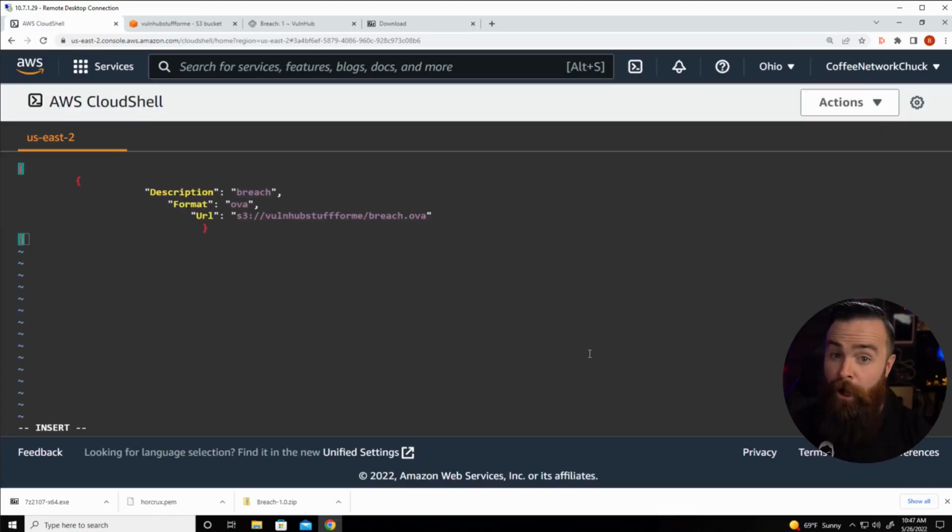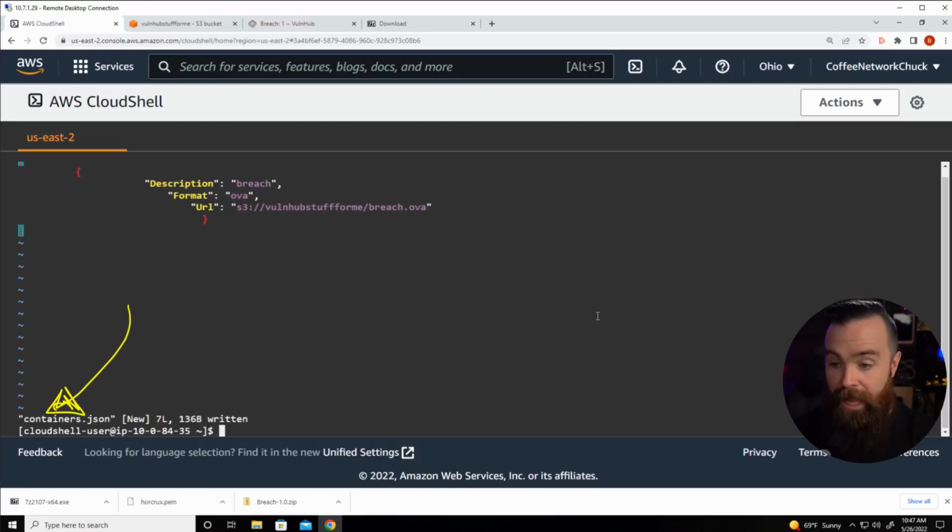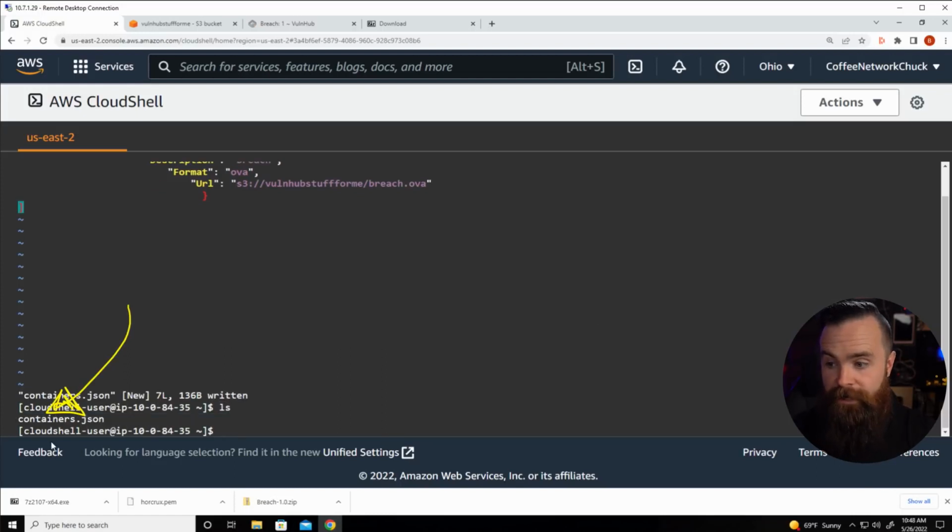It's in there. Now, the tricky part is, how do we save this file and get out of there? Couple keystrokes here. We'll put it on the screen. Hit escape. Actually, make sure you're clicked in here. There we go. Hit escape, and then the letters wq. You should see this stuff start typing in the bottom left. If you do see that, go ahead and hit enter, and you're good. You just created that file. To verify, type in ls, and there it is right there, containers.json.